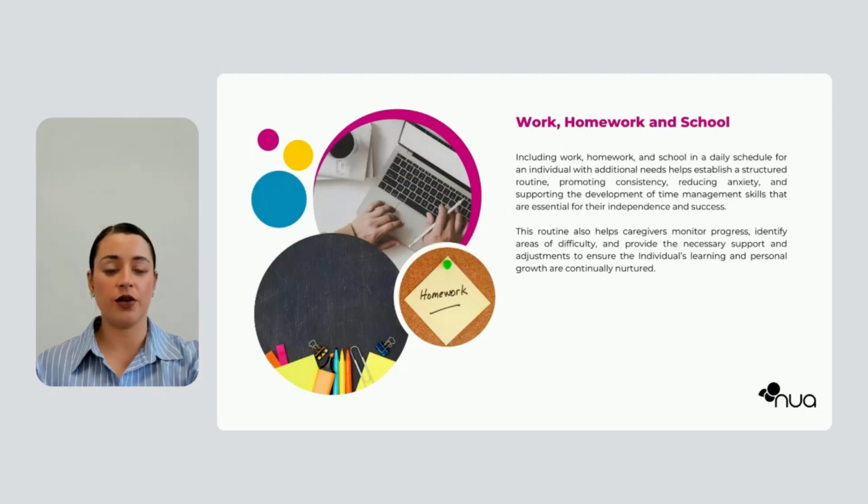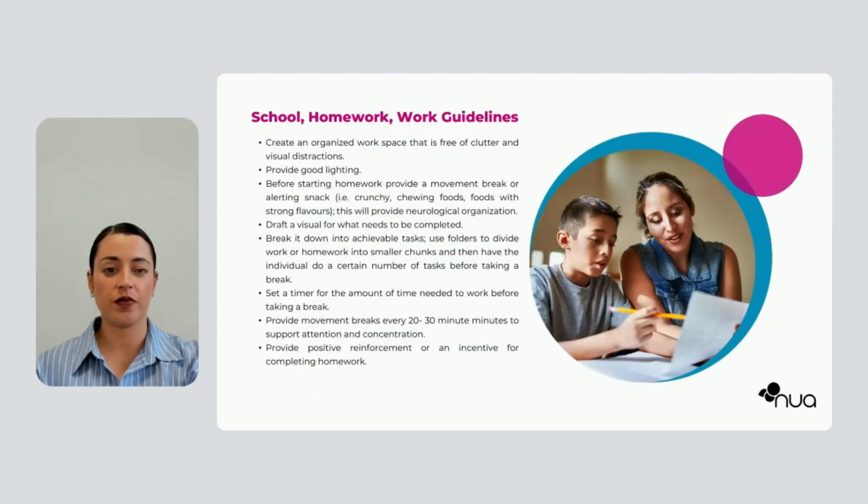Work, homework, and school. Including work, homework, and school in a daily schedule for an individual with additional needs helps establish a structured routine, promoting consistency, reducing anxiety, and supporting the development of time management skills that are essential for their independence and success. This routine also helps caregivers monitor progress, identify areas of difficulty, and provide the necessary support and adjustments to ensure the individual's learning and personal growth are continually nurtured.